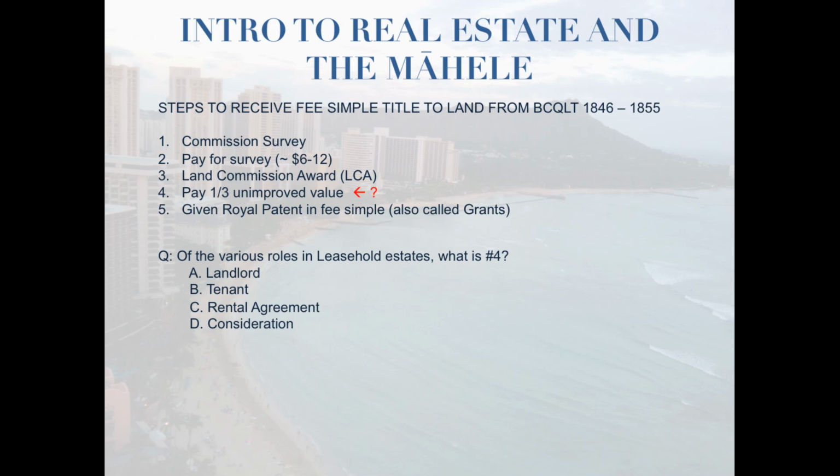Okay, what is that? Let's simplify that question on a larger scale before we answer it. Of the various roles in leasehold estates, what is number 4? What role is it? A landlord, a tenant, a rental agreement, or is that consideration? The answer is consideration, because you're paying for something, right? You get the award, you're paying for something in exchange for the patent in fee simple title. That's where that comes in, and that's why it's important. You've got to pay for it. You've got to pay the equal amount or value of the land. So number 4 is different for each parcel of land.